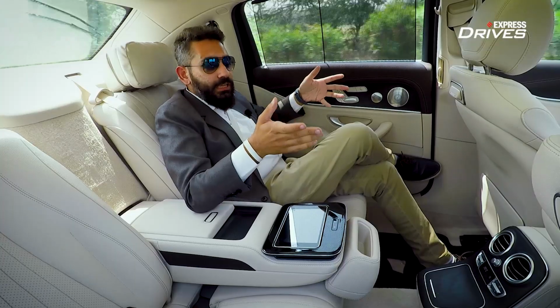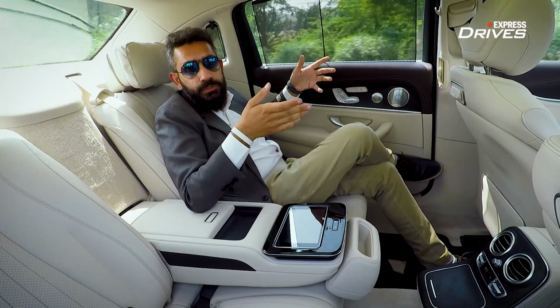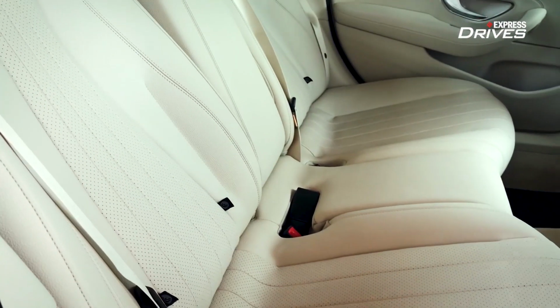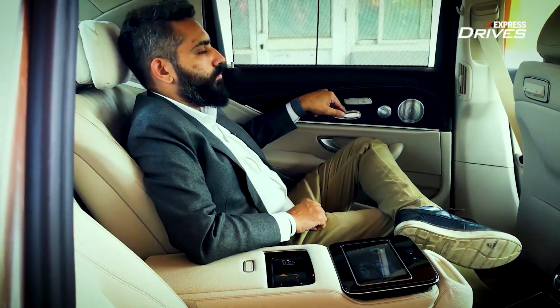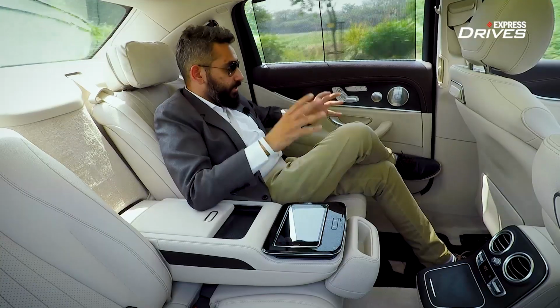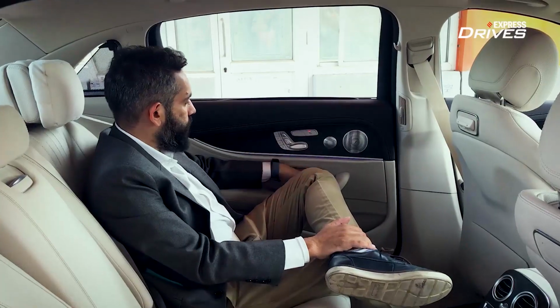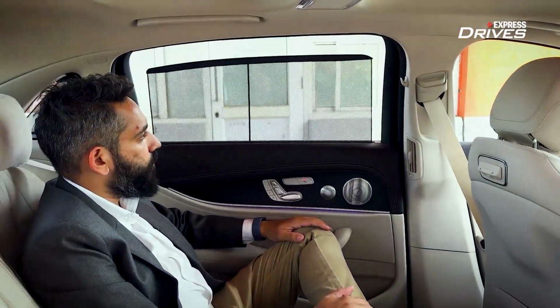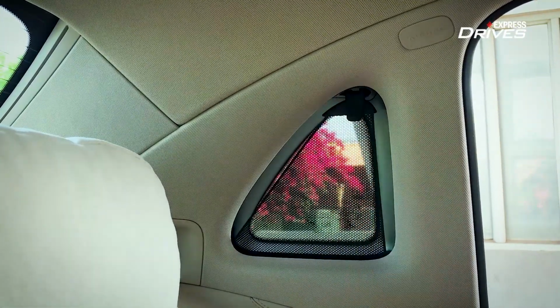As you would expect from an E-Class, the rear seat itself, which I'm sitting on, is extremely comfortable as well. You get these really supportive leather seats. You can also change the reclining angle of the backrest. You get this really nice, soft, cushy pillow. So it's a nice and comfortable place to be. If you need privacy, you get these rear blinds. You also get rear blinds on the quarter window panels as well.